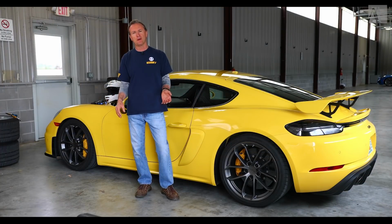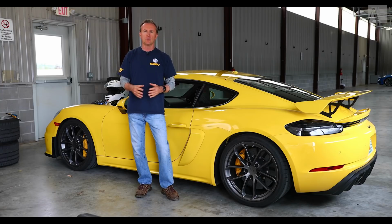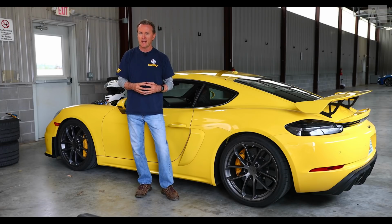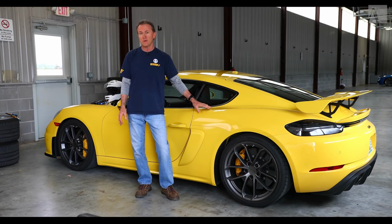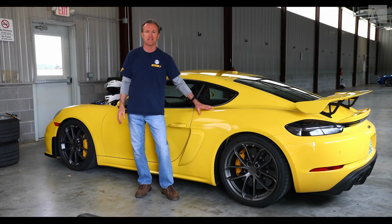I just got off track with the new GT4, and as you might expect, it set a brilliant lap time. But it really doesn't matter which Cayman you pick out. Most people would agree it's going to be right up there with one of the best handling cars in its class. But the new GT4, with more power, better handling, and more aerodynamics, it has raised the game in the sports car world to a whole new level. This is one fantastic driver's car.